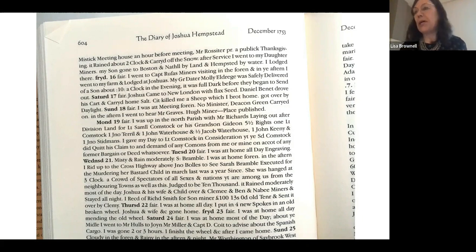And I do believe it's possible, but the entire population of New London was only 3,000 at that time. He came to the cross highway above Joseph Bowles, which is where we are now, just to see Sarah Bramble executed for the murdering of her bastard child in March last was a year since. And to the crowd of spectators of all sexes and nations that are among us from the neighboring towns, as well as this, I judged it to be 10,000. So that is quite the scene.